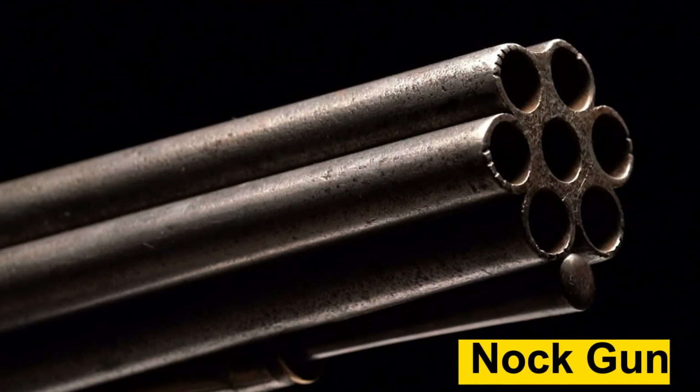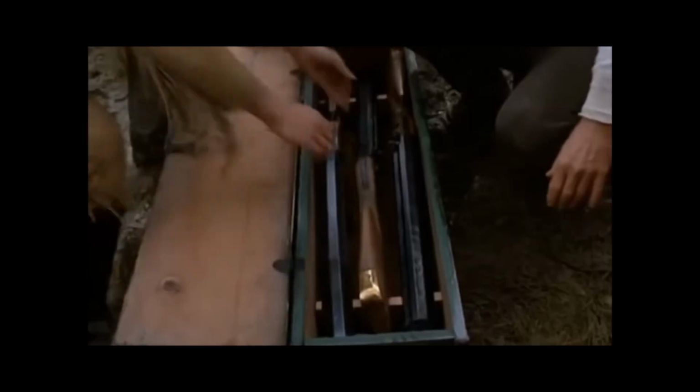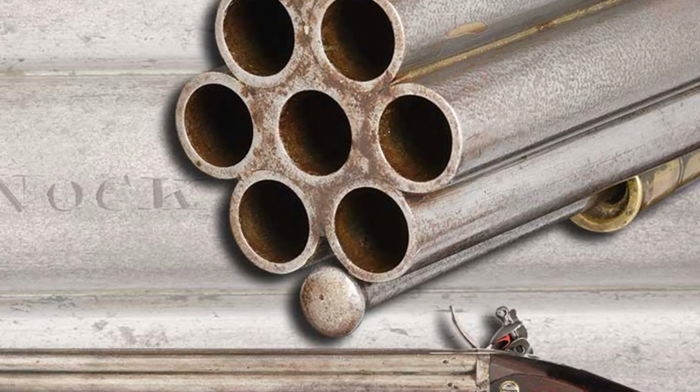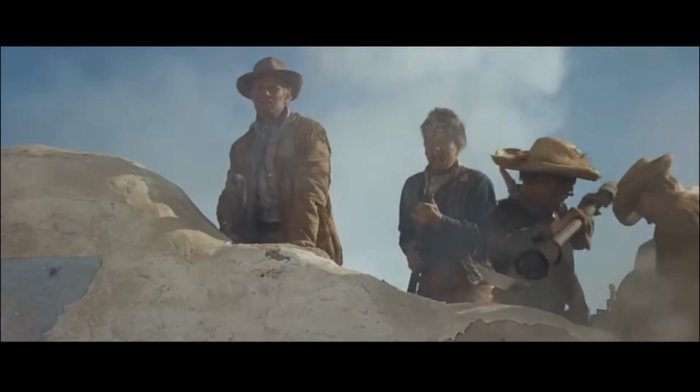The Knockgun. You're a British sailor in 1785, and pirates are swarming over the side of your ship like angry hornets. Cutlasses gleam in the moonlight, and your shipmates are falling one by one. You grab the strangest weapon on deck, what looks like 7 shotguns strapped together in a bundle. The pirates pause, confused by this mechanical monster in your hands. You pull one trigger, and 750 caliber balls explode outward simultaneously.